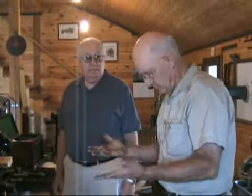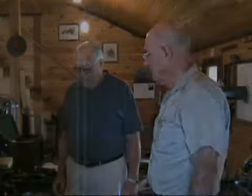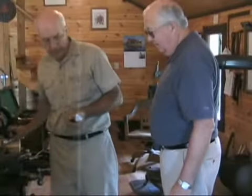It's called a 6 foot South Bend length, 6 foot being the length of the bed. Here's another job I did on the lathe.